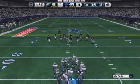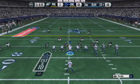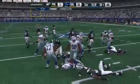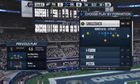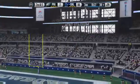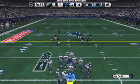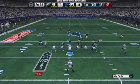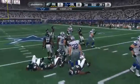The offense is set at the line for the first down after that completion. Wide receivers are bunched up. And the give now to DeMarco Murray. Brought down at the 38. After running it, it's second down. They'll run it with him again. And the tackle is made right around the 39-yard line.